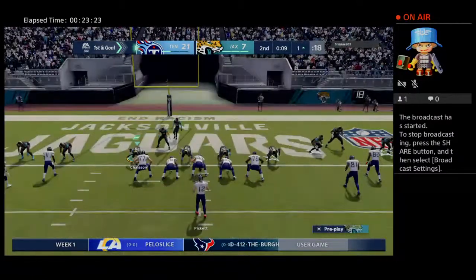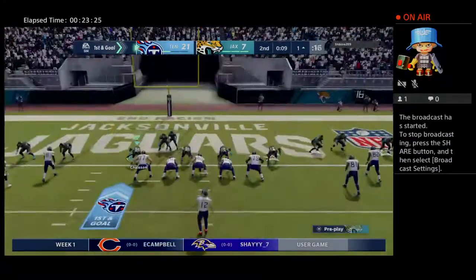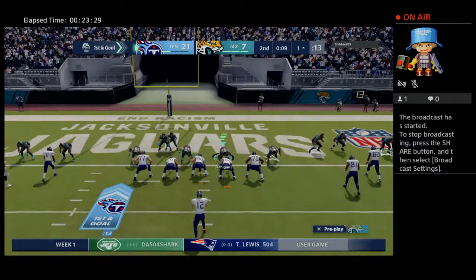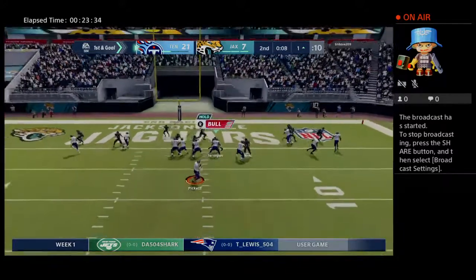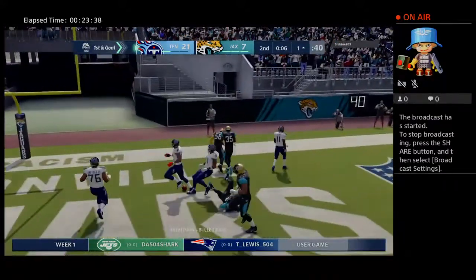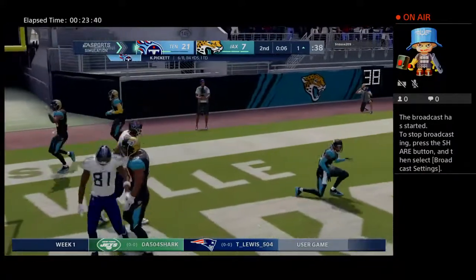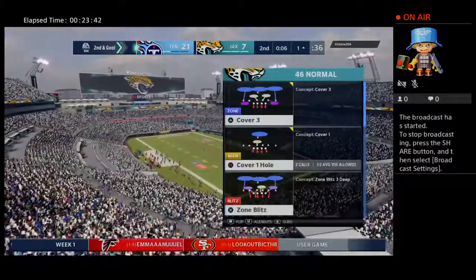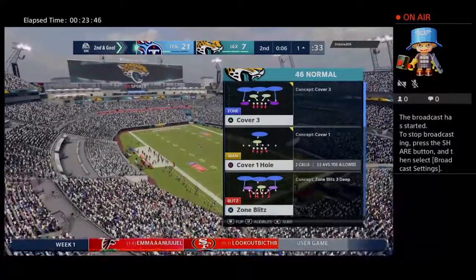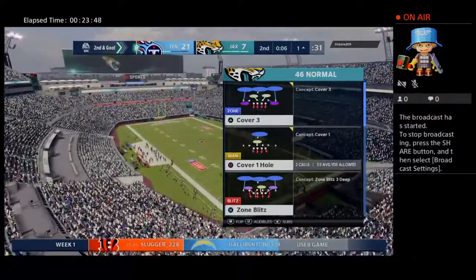They come out 5 wide, 3 of them to the right side. A chance to really cap off a big first half here as they come up on 1st and goal. Now a shotgun snap as they'll look to throw. Back of the end zone. Could he get his feet down? No, it's incomplete. Intended for A.J. Brown. Incomplete. Leads to 2nd and goal.